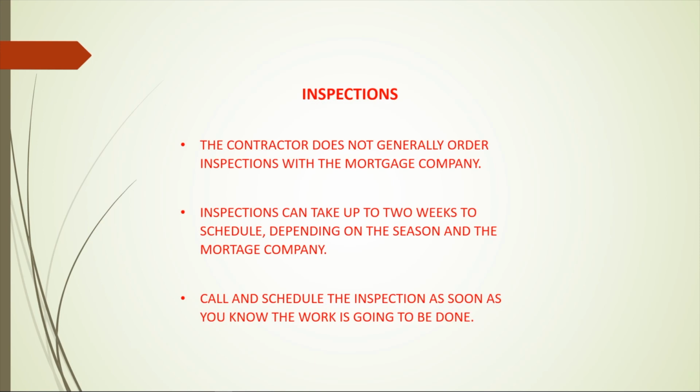The contractors do not order these inspections. We do order the ones with the building department. However, we're not on the agreement between you and the mortgagee, you and the mortgage company, so we're not allowed to order these inspections for you. If you list your contractor as an authorized third party entity, then they may allow the contractor to do that.